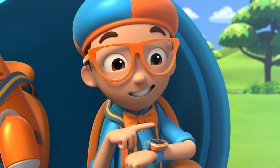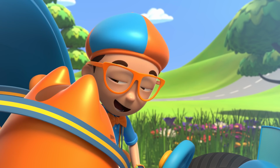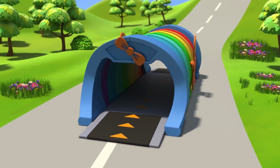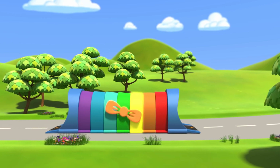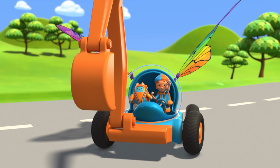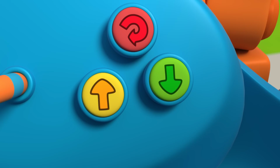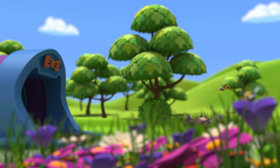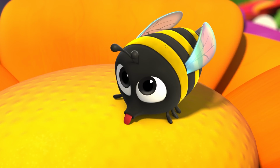I'm gonna need wings and the excavator arm. Wings, excavator arm, confirmed. Activate Blippi Station! The Blippi-mobile is ready for adventure. Now, we just need to make like a bee and be tinier. Shrinking down! You're right, Tabs. The bee's tongue is in the flower.